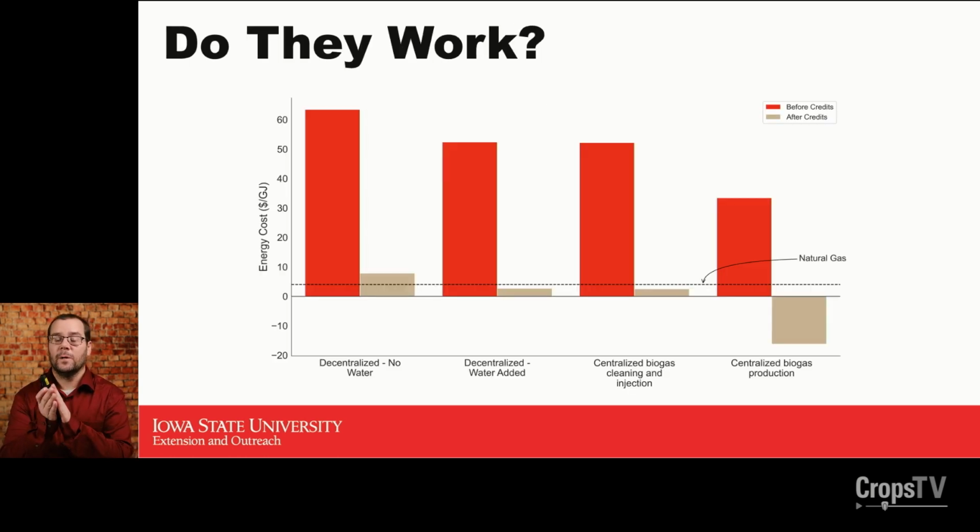When it comes to how they work, I looked at this 2 ways. The red bars are if credits, those RIN and LCFS credits, didn't exist. And what you can see is we're nowhere close to getting these systems to pay for themselves if they didn't exist, because that dotted line represents current natural gas prices. In order for these systems to work, they have to be able to make natural gas more cheaply than what I can just go purchase it for, right, with the addition of credits. After credits, on the other hand, we're in much better shape. Many of these hover close to being feasible.